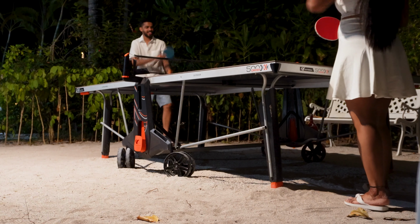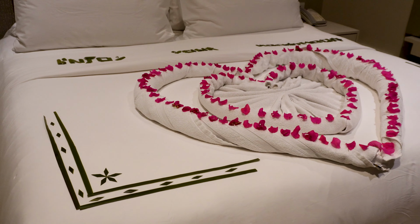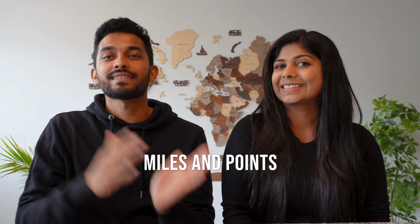After watching nurse sharks in all their glory from Beach Rouge and playing a round of ping pong while waiting for our shuttle, we returned to our room and called it a night. But before we show you anything further, now it's time to address the most burning question. How did we get a free stay at the LUX Star Resort? Short answer, using miles and points.